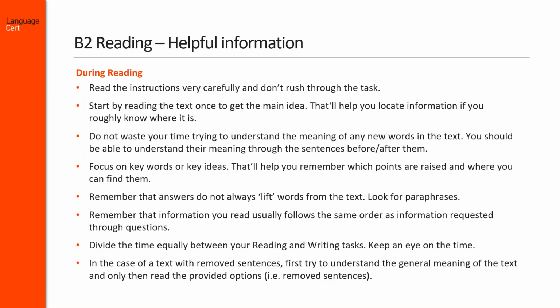Okay, and then when you're doing the test, you might want to think about these suggestions. Read the instructions very carefully. Don't rush. There is enough time in the time we allocate, so read carefully and take your time. Start by reading the text once to get the main idea. This will help you locate information if you roughly know where it is.